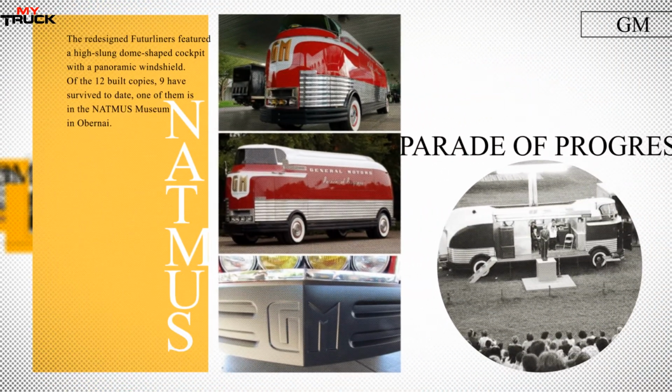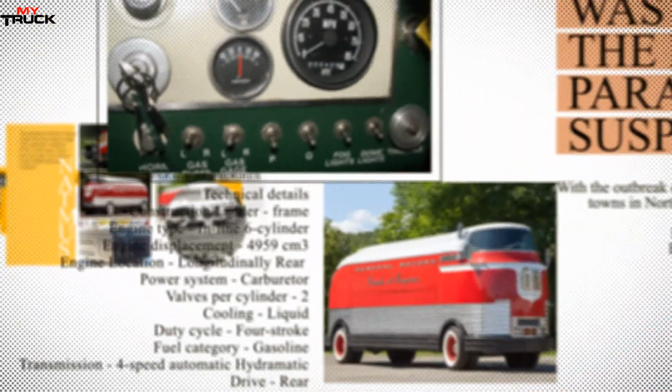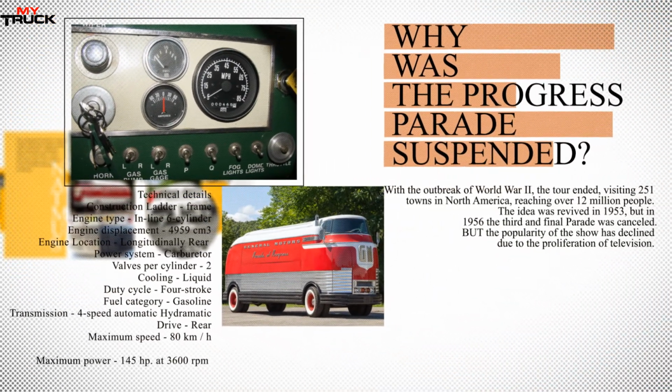The dual wheels of the front axle had individual drum brakes and were turned by means of a hydraulic booster. The redesigned Futurliners featured a high-domed cockpit with a panoramic windscreen. Of the 12 built copies, 9 have survived to date. One of them is in the Natmus Museum in Auburn. In 2006, one Futurliner was sold at the Barrett-Jackson auction for $4 million, and in 2015 it was resold at the same auction for the same amount.